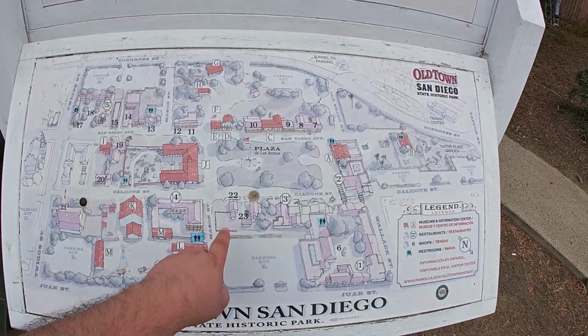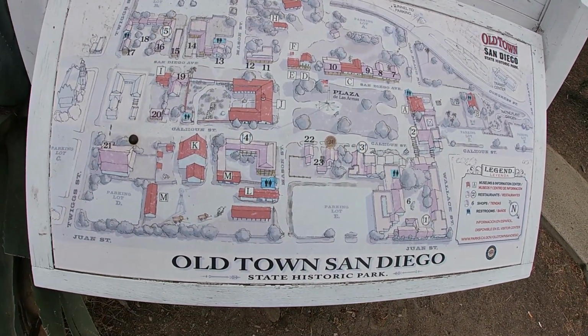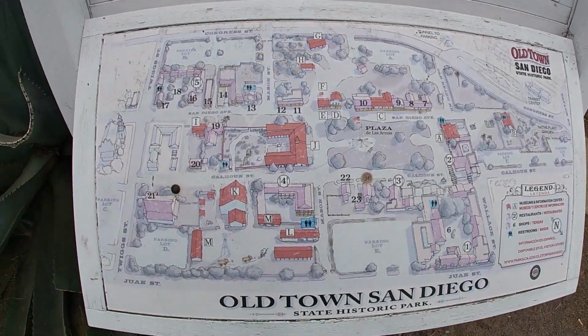It's definitely a big area. We never saw the plaza. We never made it to the plaza. Shoot. We never made it that far. And it says tunnel to parking up here. I didn't see that either.